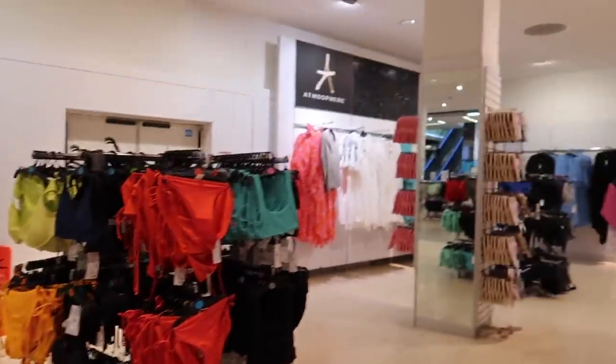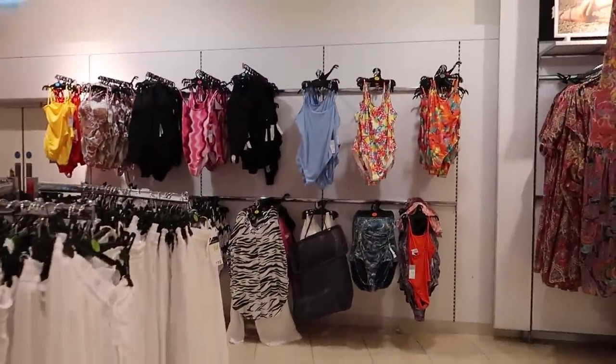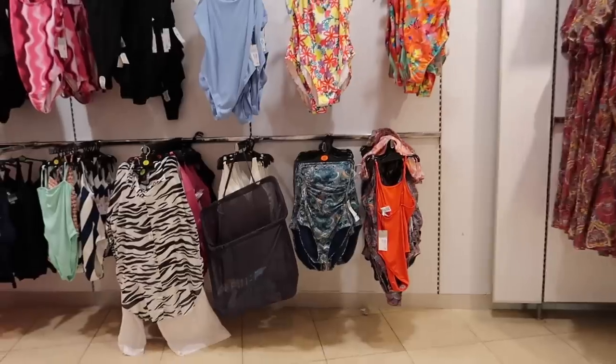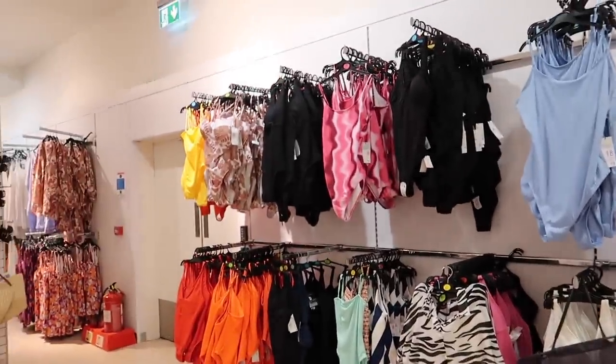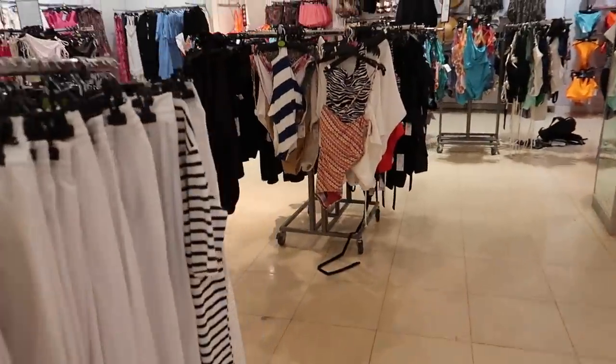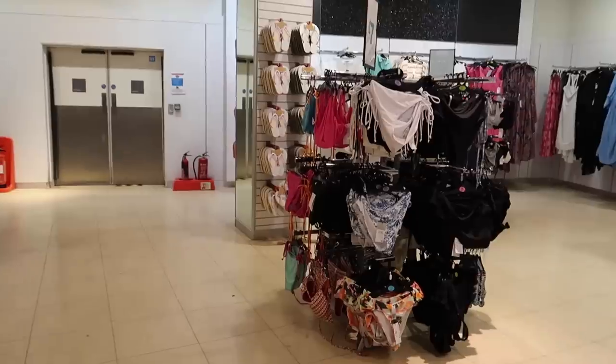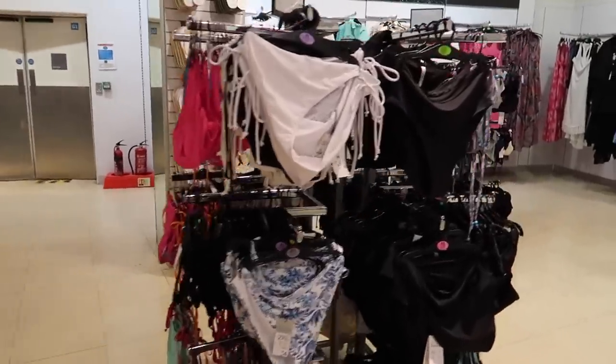I have been, for probably the last 3-4 years, massively underwhelmed with the Primark selection of holiday stuff. Like the swimsuits I find are always nicer than the bikinis, but even this year I'm not feeling massively like, oh my goodness, that's so nice, I need it. And I remember about 4 years ago, it really was like I wanted a little bit of everything.